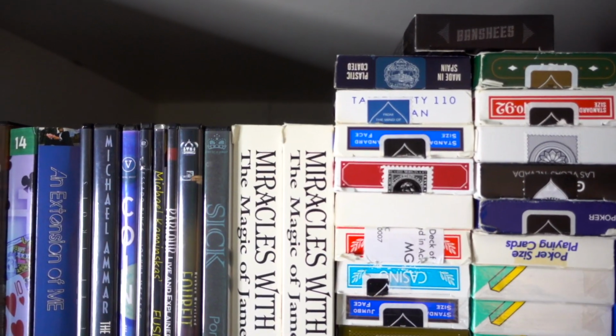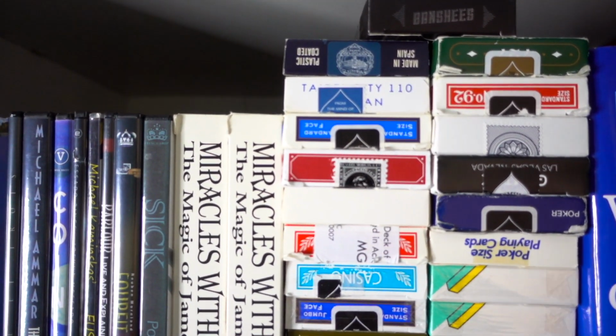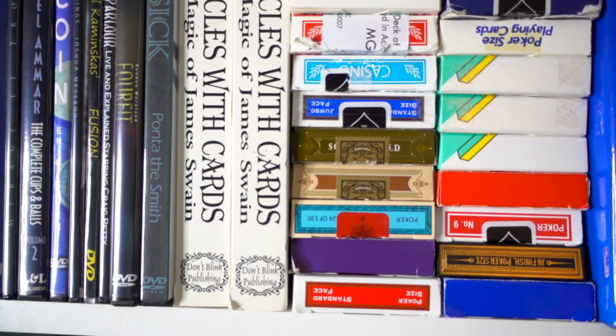But before we do that, I just want to show you something behind me actually. Basically, some of the cards that I couldn't fit down there, I've just neatly stacked up down here.